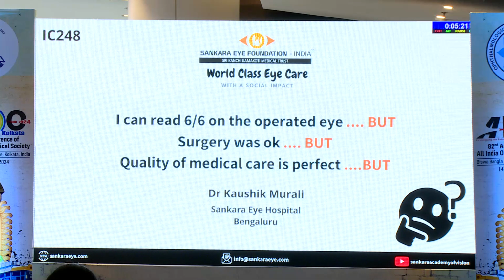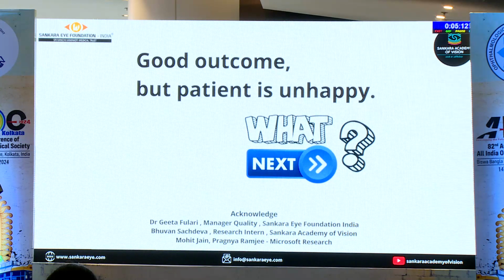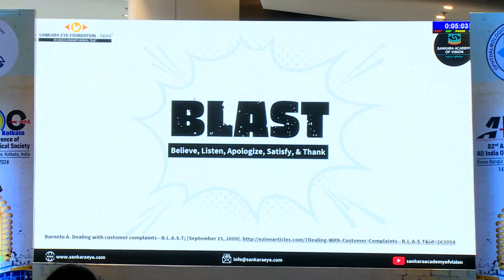He's reading 6/6 on the first post-operative day. The surgery was perfectly okay. The quality of care was perfect. He has no complaints at all, but he's got some doubts in his mind. So this is something that does happen. Often as surgeons, we may not be aware about it, but talk to your staff. There will be many a patient that happens every year.